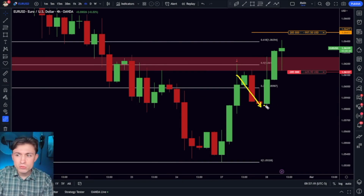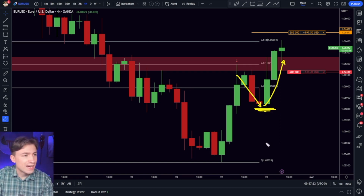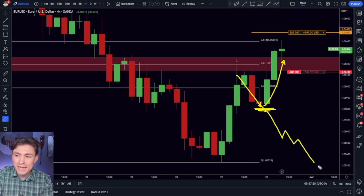And then we sort of saw this thing put in the deadly higher low. The higher low that came in that we did not want to see. I wanted to see this thing smother its way back down to the lows and all the bears to celebrate and have a party together.